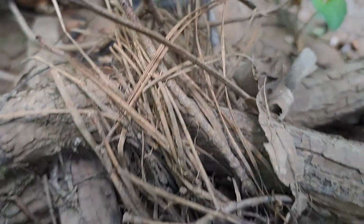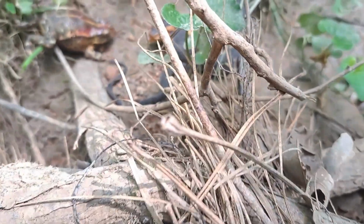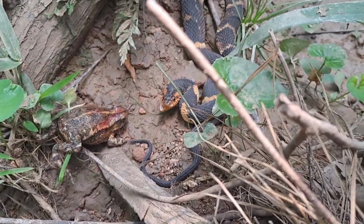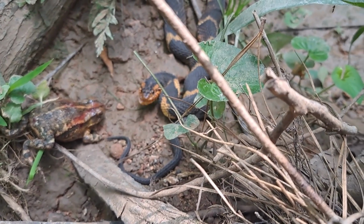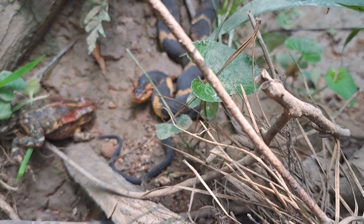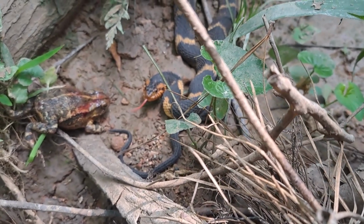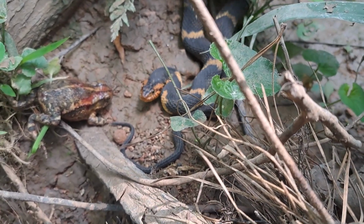Let's see if we can free this guy. Hey, get off of him. Does that feel better, bud? Does that feel better? Poor guy. Yeah, he bit your jaw pretty good, didn't he? We showed up at just the right time to save this little broad-banded water snake from getting bit.